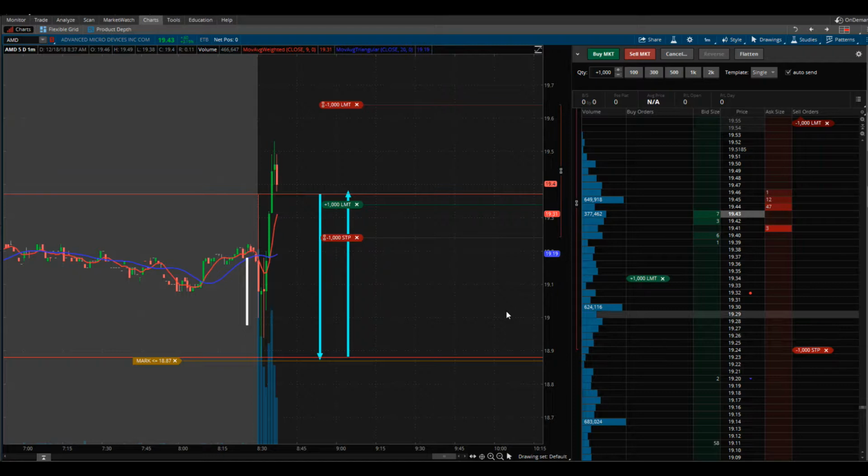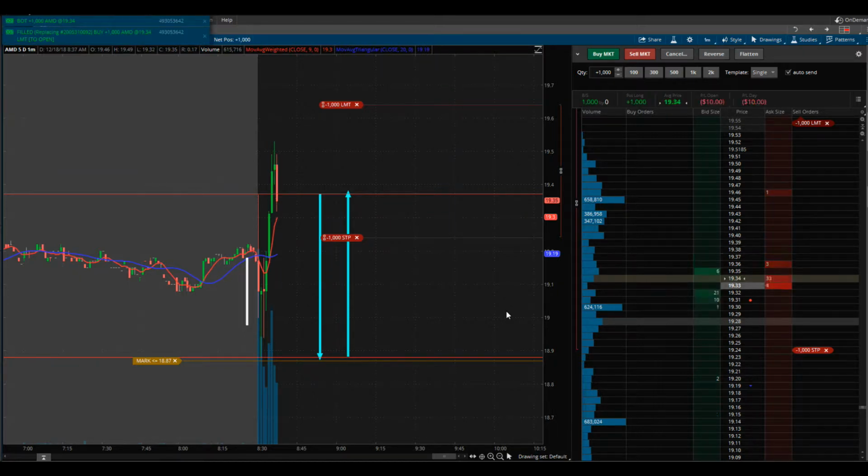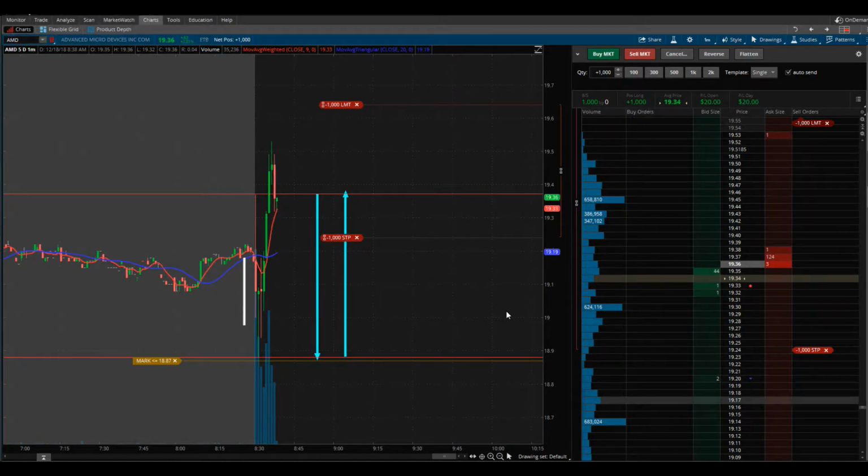Just trying to show some patience here. If it runs without us, it's fine. We don't have to have a trade today. We can be flat. That's part of the plan, is to be flat. Okay, we did have an entry there. Our entry was at 34.